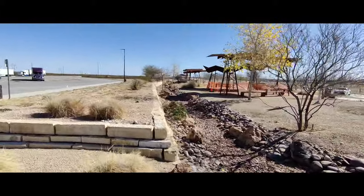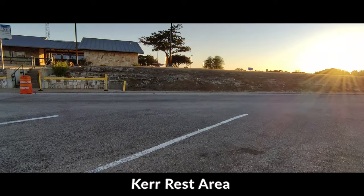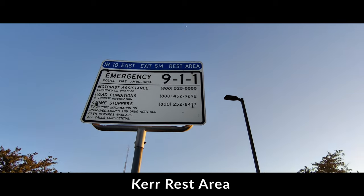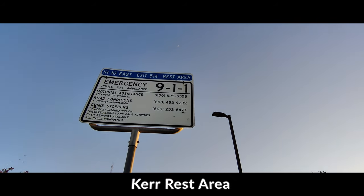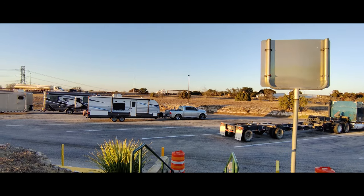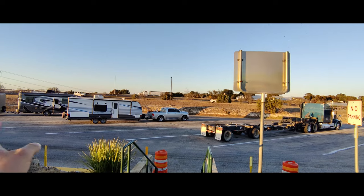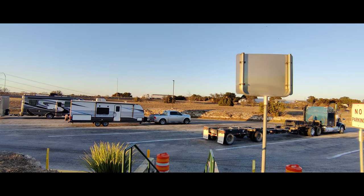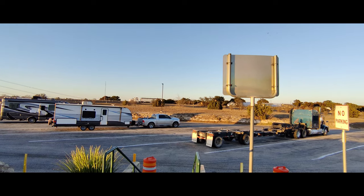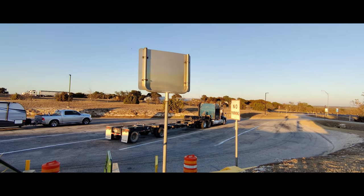Maybe tied up like that playground right there. So this is the rest area closest to Kerrville. You can see there's another one on the other side. I like the parking situation on this a little better. It's an older one, but it's not as big, but I like being able to come into the parking like this. That no parking sign is just talking about the curb.